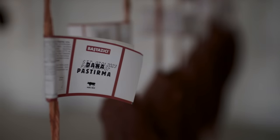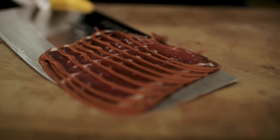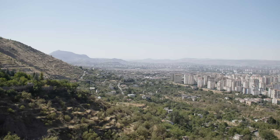Pastirma is as important to this area as Parma ham is to Italy. And it's Mount Aegeus, which towers over the city, that creates the perfect climate to cure the meat. I can't wait to taste it for the first time.